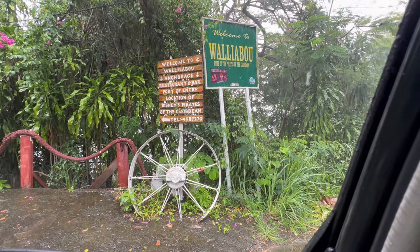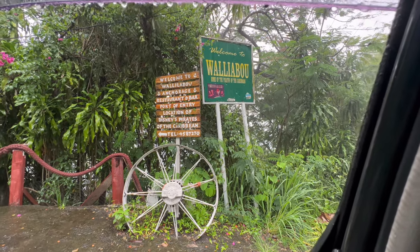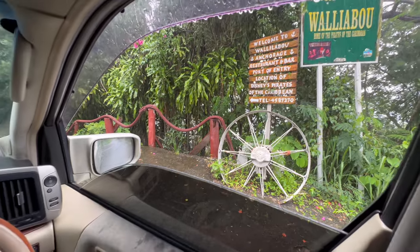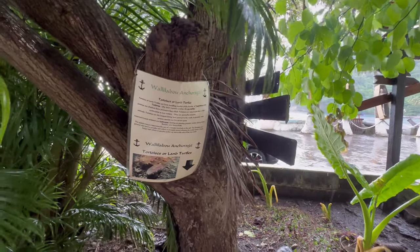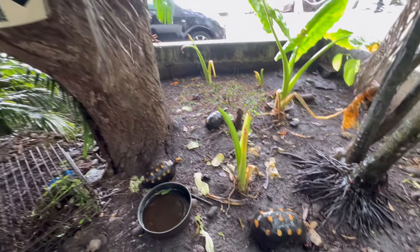Yeah, so this is Pirates of the Caribbean. This is where they filmed Pirates of the Caribbean 1 and 2. We're going to take a look on the inside so you can get a better look. So guys, we are here where Pirates of the Caribbean was filmed. And look at these little turtles right here.